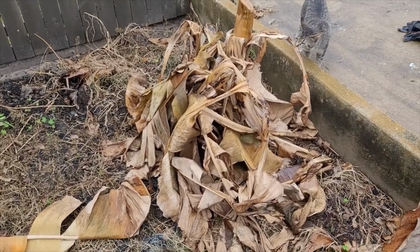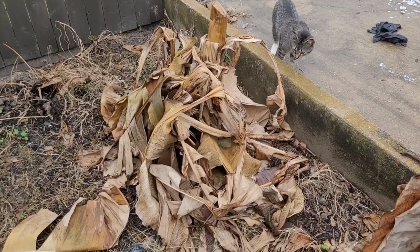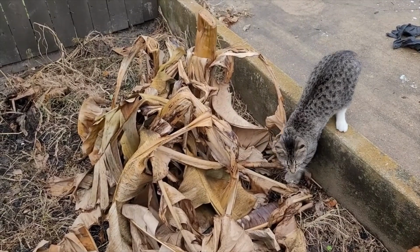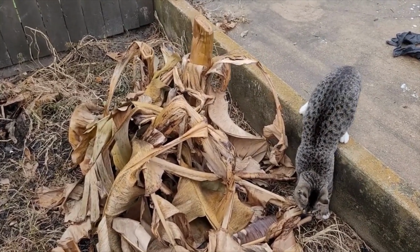Hey, Shadow! This is Shadow Floyd, our lovely house cat. He loves being outside and exploring, but he is definitely an inside cat when it comes to bedtime. He loves to get in here and cuddle with our oldest child. He's a sweet boy.